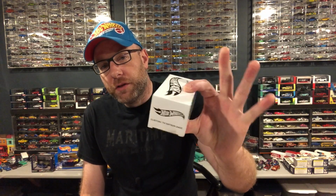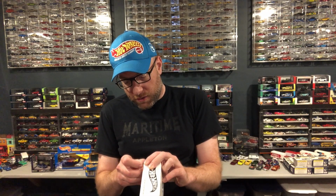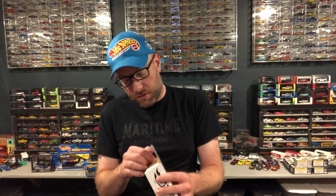I did get this Datsun 240Z, this custom Datsun 240Z from the RLC. I was able to score one, so I did. I'm not terribly excited about it, to be honest. Of the versions of this car that I have, this is definitely not my favorite. We'll just put it that way.